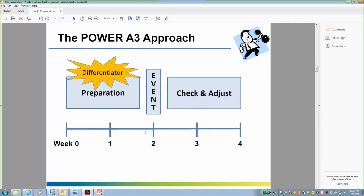So the Power A3 approach, you see 3 phases basically. You see a preparation phase, which takes ballpark 2 weeks. It can take longer, but for the purposes of this discussion, let's say it takes 2 weeks. Then there's an event, typically a half day, but it can extend to a full day. I'm sure many people on the call are familiar with a Kaizen event, and so you could kind of think of it that way, but with a lot more preparation, structured preparation. And then once the event's done, there's a check and adjust phase where there's some more due diligence around the solutions identified. There's feedback loops from the different organizations involved, and then there's a final checkpoint on the action plan to implement the actions at the end of that 4-week period.